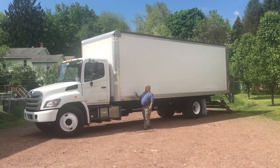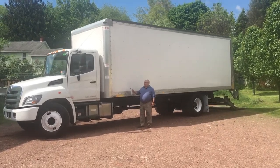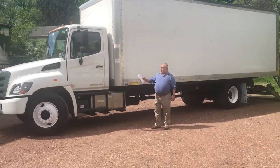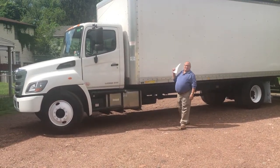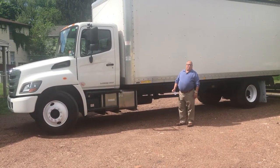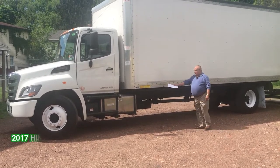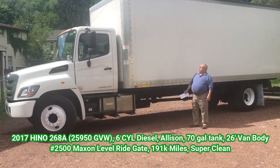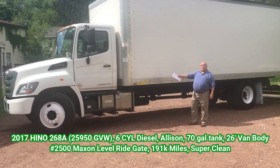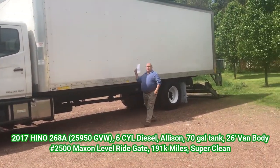The truck has a 26-foot FRP body mounted on it. I'll get to that in a minute. The front axle is 10,000 pounds. The rear axle is 19,000 pounds. The truck is a 25,950 GVW. The truck is equipped with a 70-gallon fuel tank. The truck sits on 11R22.5 tires.